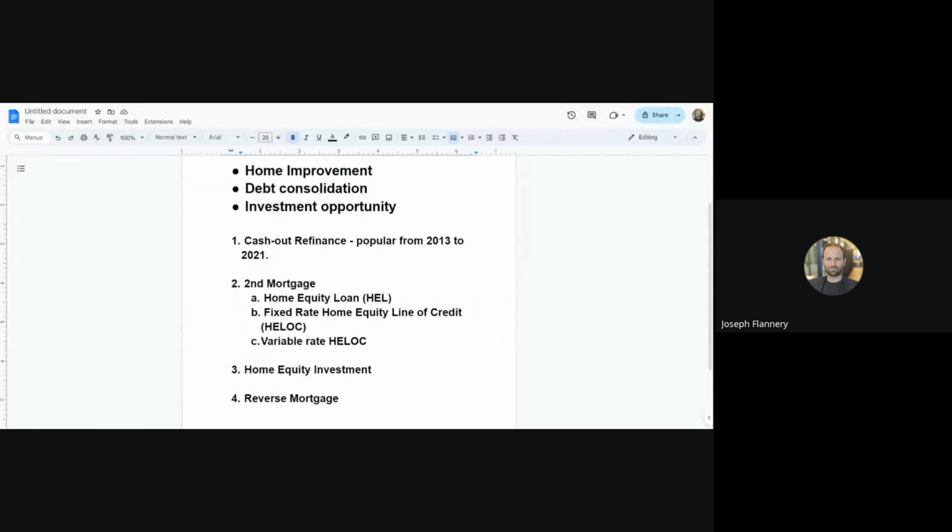Before we even get to second mortgage options, I feel like sometimes the cash out refinance is not explored thoroughly enough. I'll give an example of a deal that I have going on right now. A client contacted me. They said, "Hey, I want to get a home equity line of credit." That's what the client wants. I'm like, "Okay, great. I can help you with that."